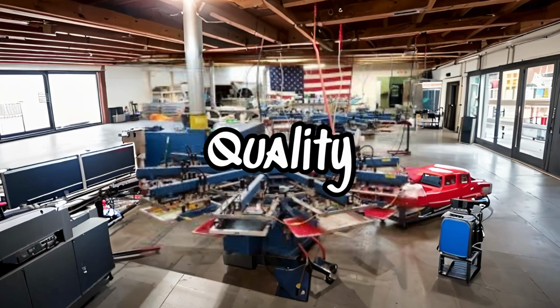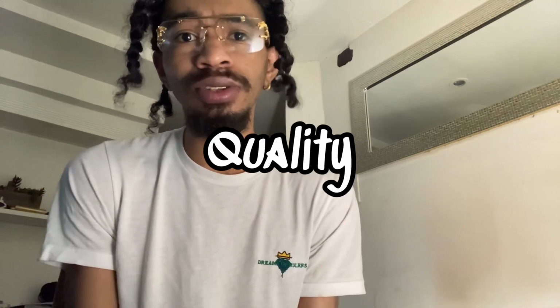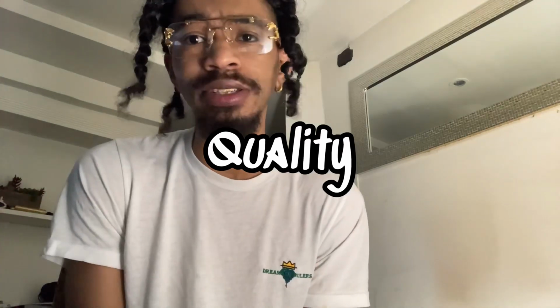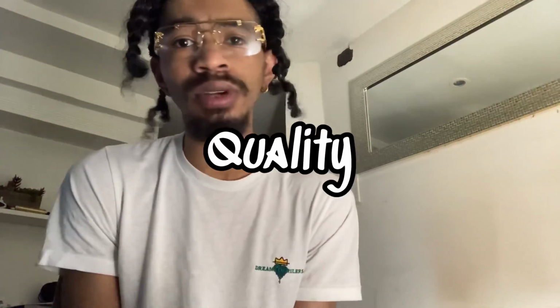Number two is quality. In the screen printing process, the ink actually becomes part of the fabric, as opposed to heat press ink that just sits on top of the fabric. That's why the heat transfers don't hold up as long, or as well, to machine washes and drying. They end up cracking and fading over time. It's not going to be a timeless piece, whereas screen prints tend to hold up fast and true. You feel what I'm saying?